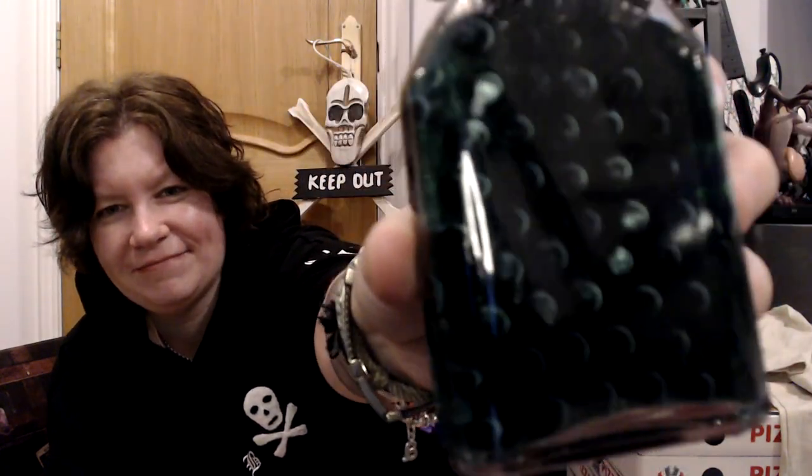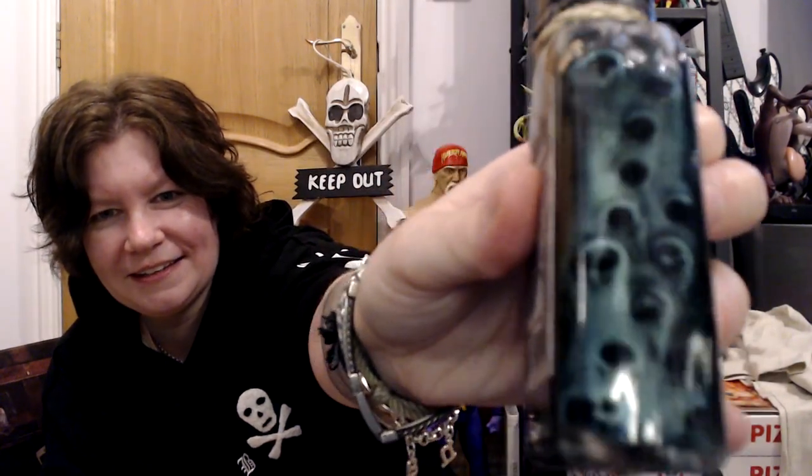Ooh. Ew. Pufferfish eyes. Humanely harvested. I'm not quite sure how you humanely harvest pufferfish eyes. Can you see them? I thought they were scales to start with. But they're literally pufferfish eyes.